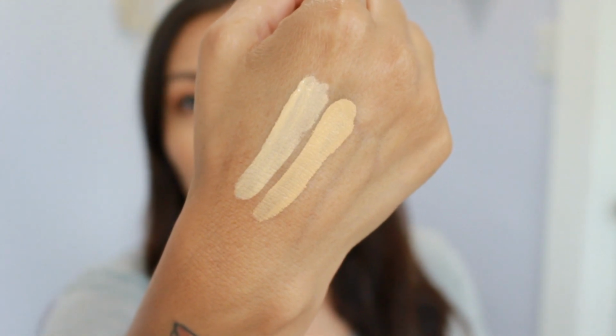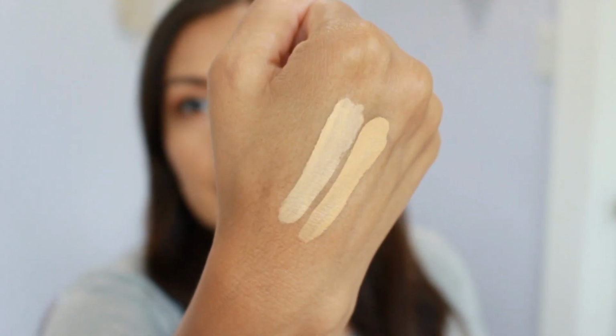So that is the swatch of that. It has really good coverage. I actually like these as concealers and foundations. I'm a big fan of using concealer as foundation. I'm actually wearing it today as a foundation and concealer. This one is not matte whatsoever. Maybe leaning towards a dewy finish, but you can set it and get rid of that dewiness. It's very lightweight. You can't really feel it on the skin.